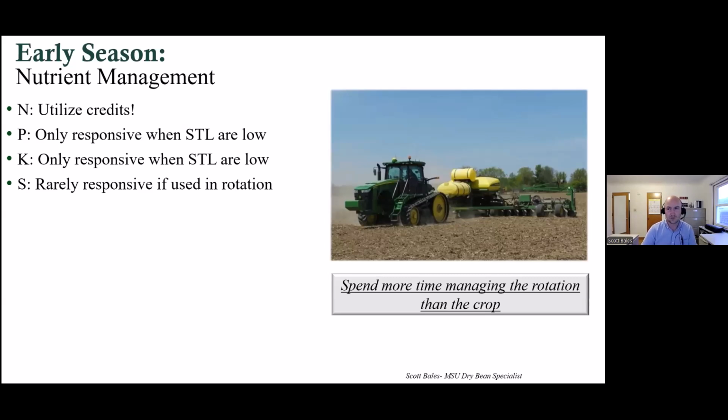And that same kind of merit will go for our other macros: P, K, and sulfur. A lot of times phosphorus is only responsive when our soil tests are low, and the same thing goes for potassium. So if we've been doing a really good job maintaining our soil test levels, we're in those maintenance ranges, and we choose to draw from the bank a little bit for our dry bean crop, that's something we're certainly okay with, and we will generally not see a real substantial yield increase if we do choose to add P and K.